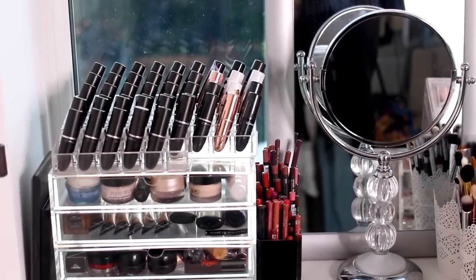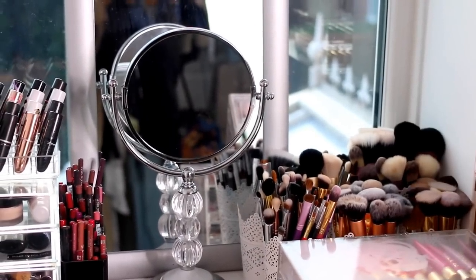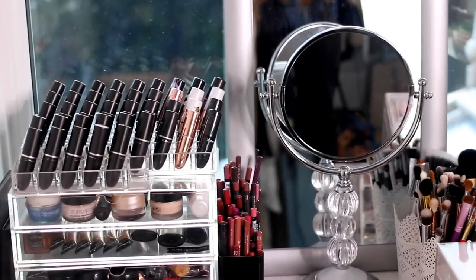So I'm just gonna show you everything. I'm gonna start off with this window area. The room has two windows and it's on one side of the room, so I felt like I should just put my makeup stuff on here where the natural light comes in. So we'll start off with this.